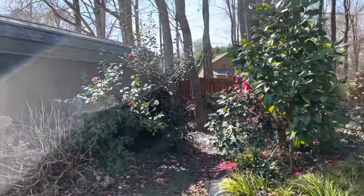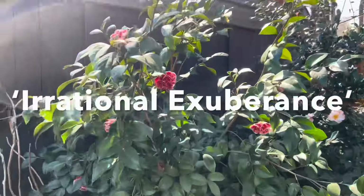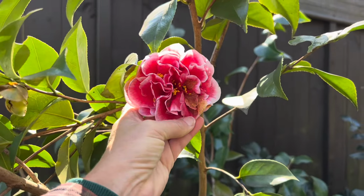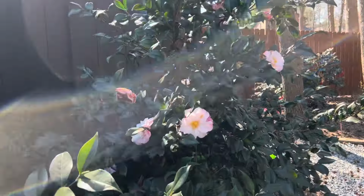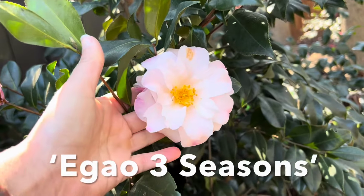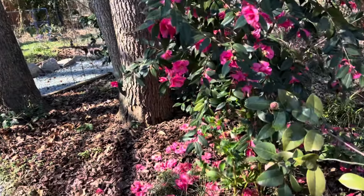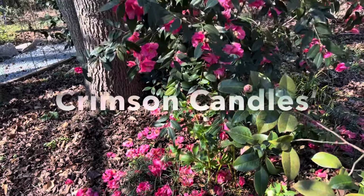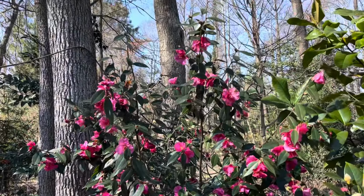Now over here, we've got the tail end of the flowers on Irrational Exuberance, which has been blooming for about 6 to 8 weeks. Beautiful flowers. Here we have Igawa 3 Seasons, again, coming to an end, likely won't be blooming much into the month of March. And across the way here, you can see the fallen flowers of Crimson Candles and the last of the blooms on those branches as well.